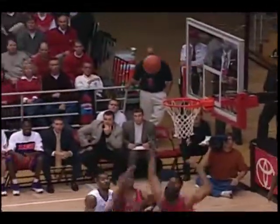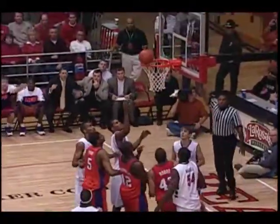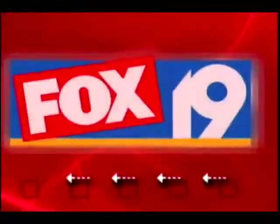9.4 rebounds per game more than their opponents. As you can see, it's volleyball time around the rim, and Hobbs, that big strong body, able to get it, couldn't cash it in. It fell all over the glass.